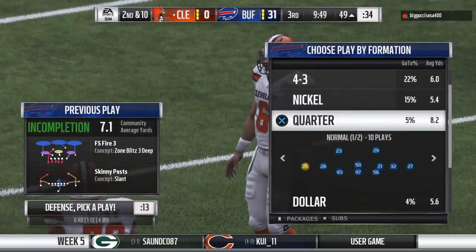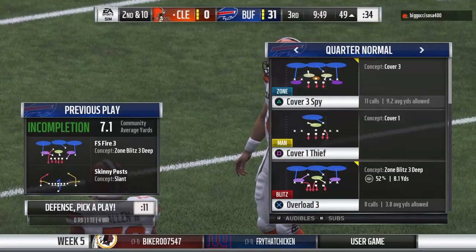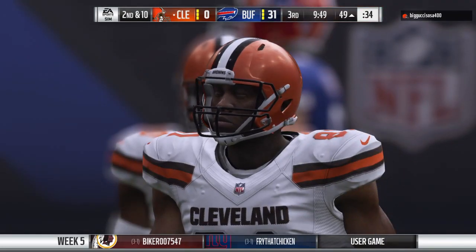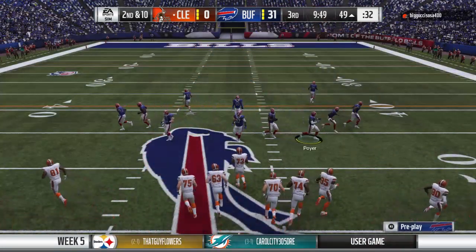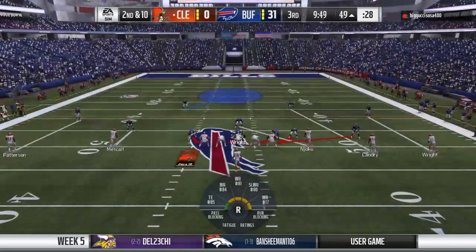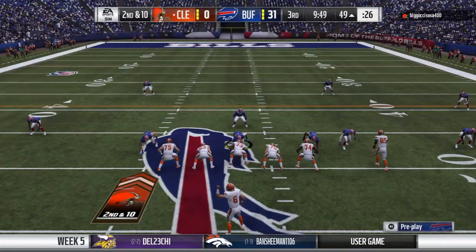These receivers just not able to get much separation. So that means they have to win the 50-50 balls. They've got to go up with the defender and find a way to start coming down with them. And this time, contact and another incomplete pass. So now 2nd and 10 after the incompletion on first down.